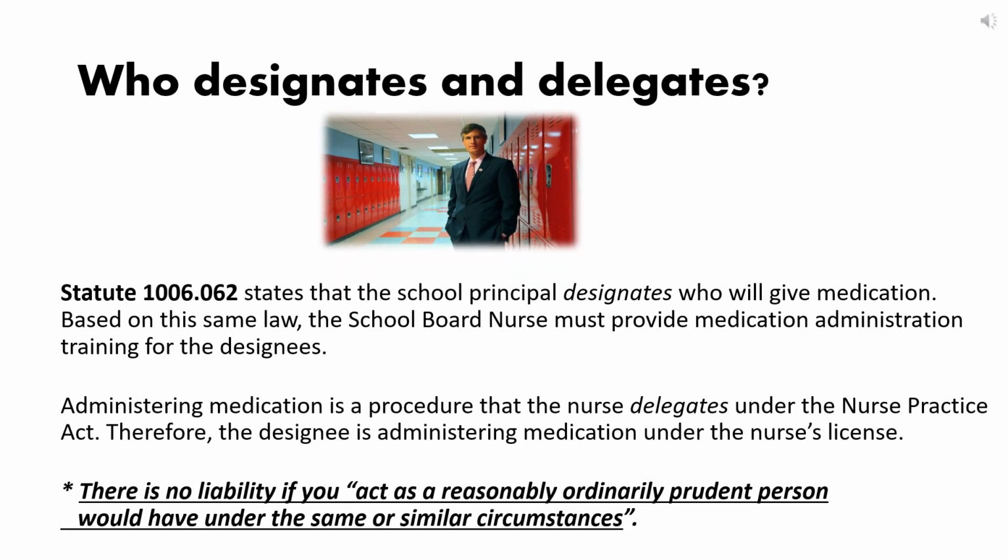Who designates and delegates medication administration? Statute 1006.062 states that the school principal designates who will give medication. Based on this same law, the school board nurse must provide medication administration training for the designees. Administering medication is a procedure that the nurse delegates under the Nurse Practice Act. Therefore, the designee is administering medication under the nurse's license.